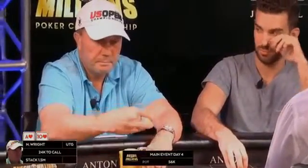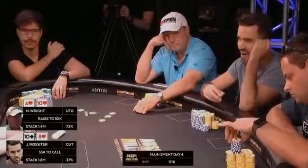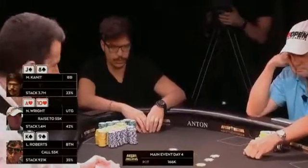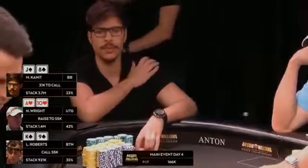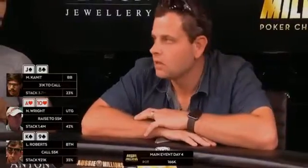Action on Nick Wright here. Seat 2 raises to 55,000. Seat 3 folds. Seat 4 calls. Luke Roberts joins the party. Seat 6 folds with king 9 suited. Mustafa gets in the mix as well. Seat 1 calls. Three players.